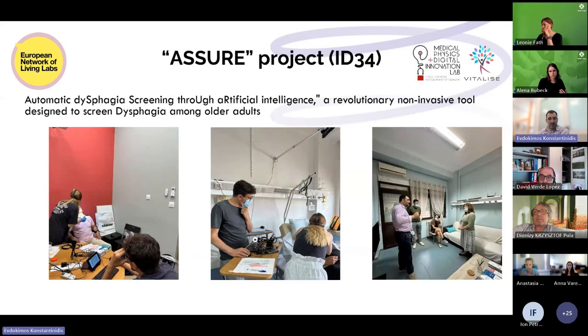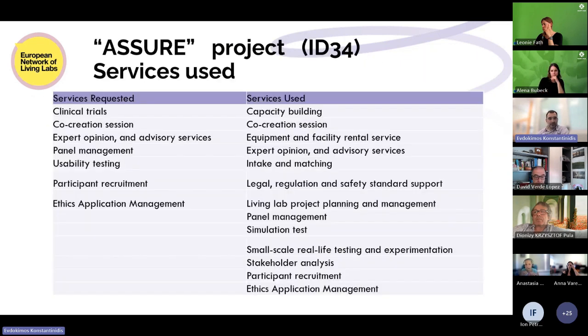This is one of the projects. Actually, this is the dysphagia project that I mentioned before. Here you can see external researchers coming from Italy to Thessaloniki in order to access these patients with dysphagia or dysphagia symptoms, because they couldn't find such patients in their case as researchers.